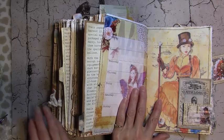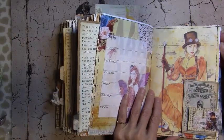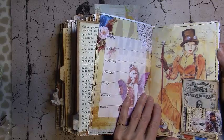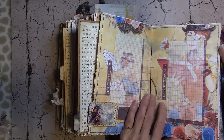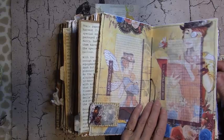With the four of them, there was just enough room for the plants and equipment. It was starting to turn dark, but with the weather so pleasant, they decided to head back. As the balloon reached its traveling altitude, they snuggled in for the 12-hour journey home.